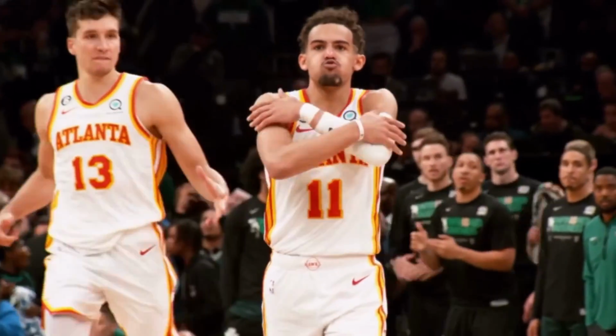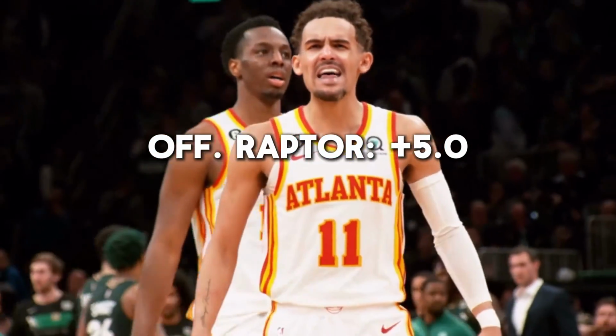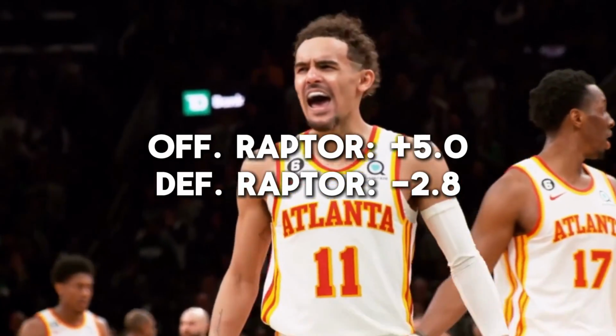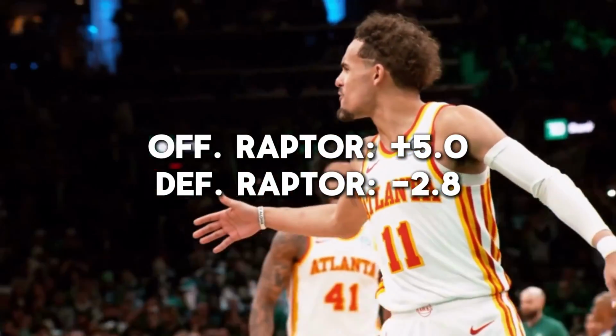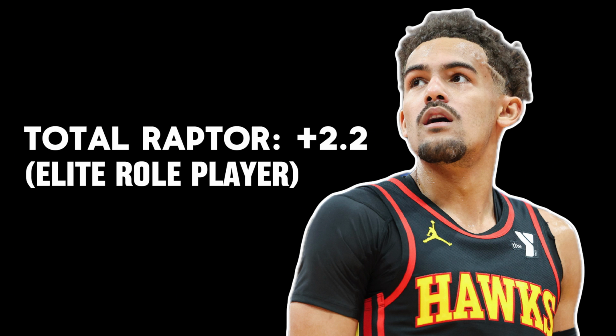Just this last season, Trae Young had an offensive Raptor of +5, a very respectable number. However, his defensive Raptor was a -2.8, leaving his total Raptor at just +2.2, which is more on the end of an elite role player. And it's a very similar case to Jalen Brunson.